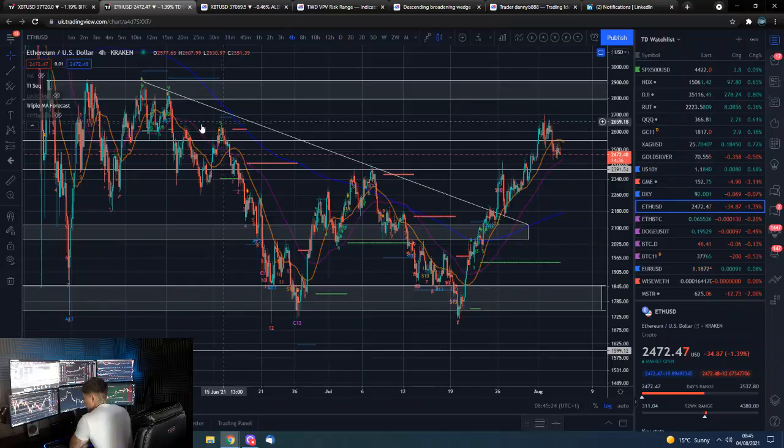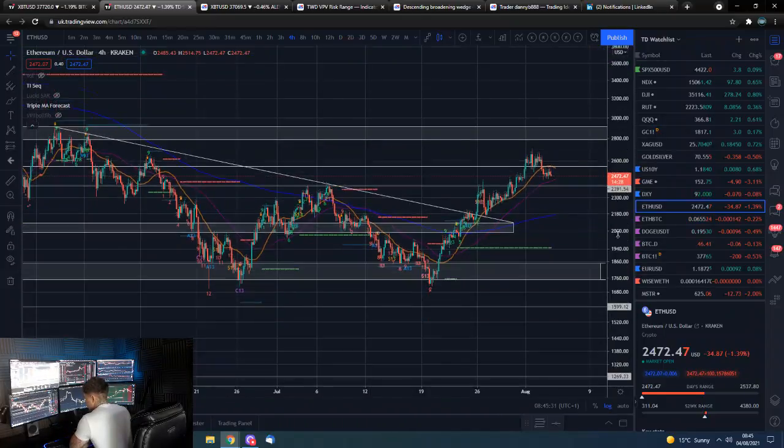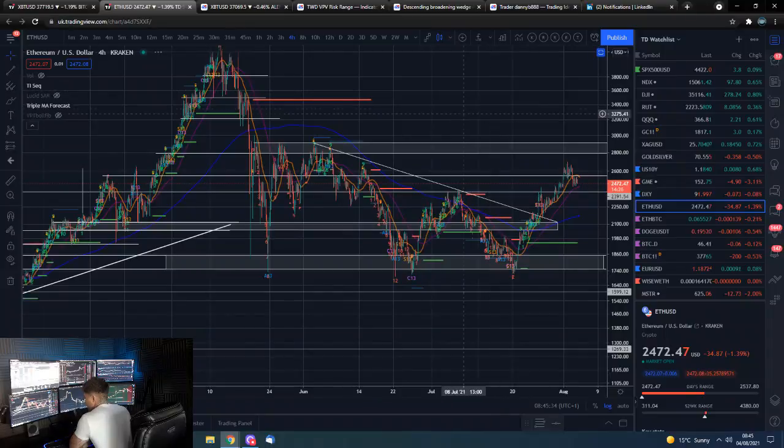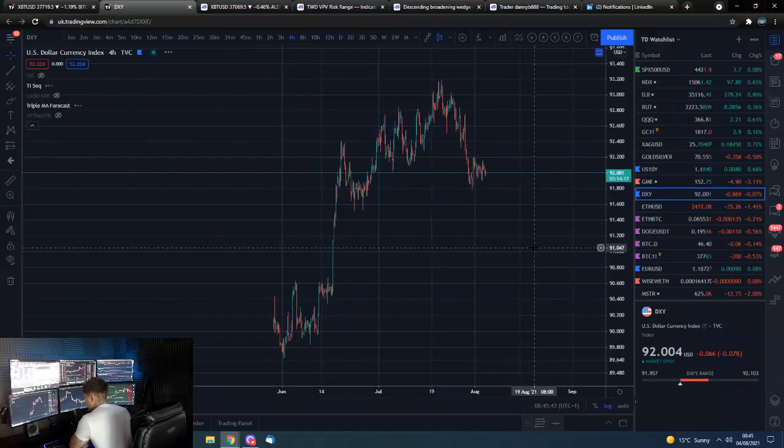We kind of did wick above these highs here, but realistically this is the level if we're going to start to see some real acceleration, 2900, and then we can basically get wet and wild in this zone before potentially ultimately taking out the all-time high and finding our way all the way up to $8,000.